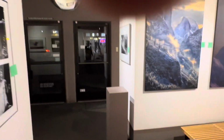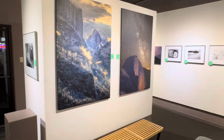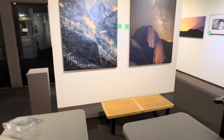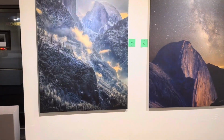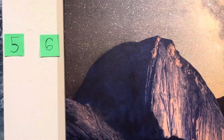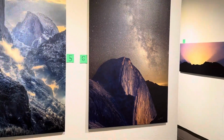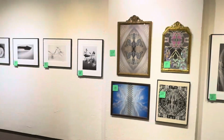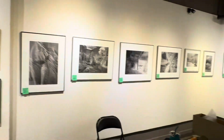And then that's it. That's it. I want to make sure I get the numbers on these. Left is 5, right is 6. So that's it. For anybody who gets to see this, I hope you enjoyed the tour of my show.